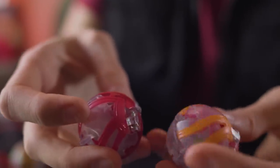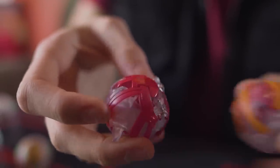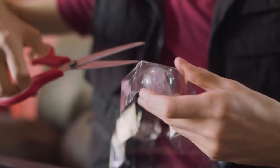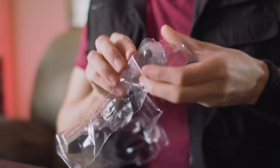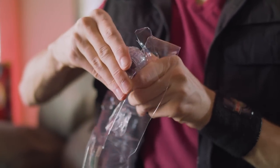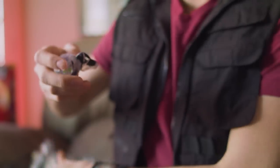And there's no red paint on this one. It's all only red plastic. That's so cool. This guy's really stuck in this, so I'm actually gonna use scissors on him. If you're young, I would definitely encourage you to get your parents to help you with this to make sure you don't break them, especially if you need to use scissors.